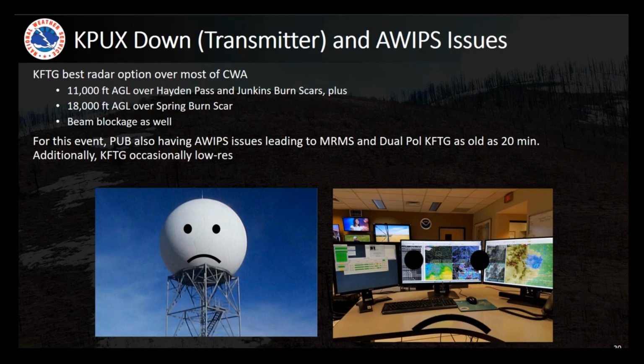Also, AWIPS issues. AWIPS is something you're always wrestling with. For this event, our main issues were that our MRMS data were kind of in and out, and even the data we were getting from the Denver radar was having issues. It would periodically be old. So keep that in mind during this event. The data is all there in real time for this, but at times during this event, our radar data from Denver was old or not available, in and out, low res, etc.